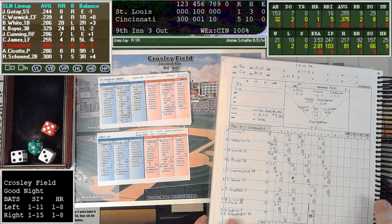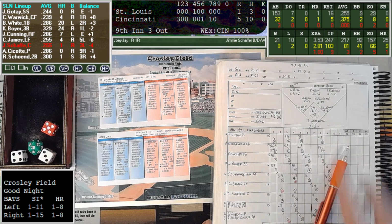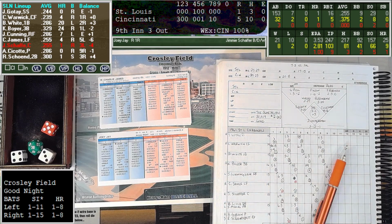Good game by Joey J. So the Reds get 5 runs on 10 hits. No errors. I'd say the hitting star would be Gus Bell, as he had 2 home runs and 3 RBI. Obviously, the pitching star would be Joey J, as he pitched a great game today. The Cardinals had 1 run on 3 base hits, no errors. The Reds go to 40-23. I believe that puts them 2 games, maybe a game and a half behind the Giants.